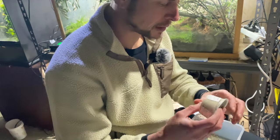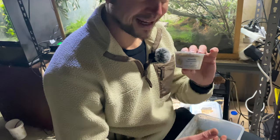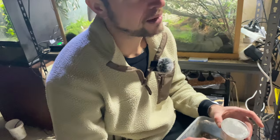But anyway, these are waxworms. Waxworms are basically a food that is bred in captivity. Essentially, it's great for winter and it's great for fattening up the animals.